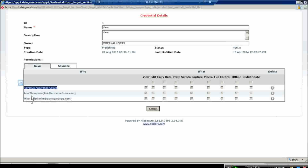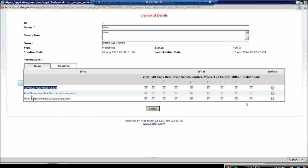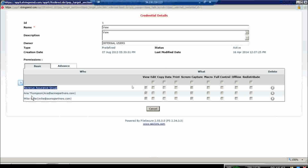Right? Now, a limited set of people. What can each of these people do? So can they view this information? Can they edit? Can they copy data out of a protected document? Can they print it out? Can they take screenshots? Run macros, pull control, take it offline, which is access it, let's say when they're on a flight. The flights nowadays have Wi-Fi also. Forwarded to redistribute is forwarded to other people. And then we've got additional controls like time and device and network-based controls.